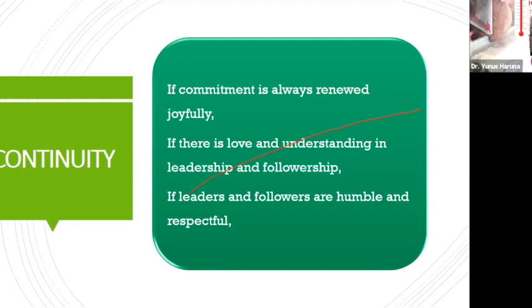It will also do what is expected of it, because it will not like a situation whereby there should be failure in the responsibility of the leadership. And then if leaders and followers are humble and respectful, as we have stated earlier, a leader respects a follower, and a follower respects a leader, and all of them think that they are equal in giving all the energies needed to carry out a particular activity. So this kind of thing encourages continuity.